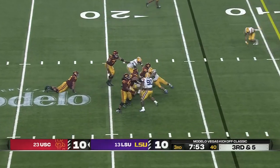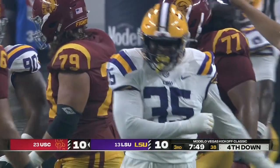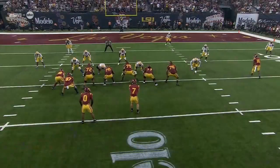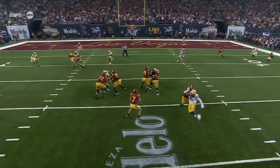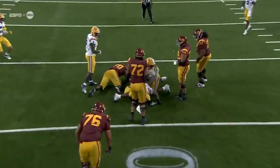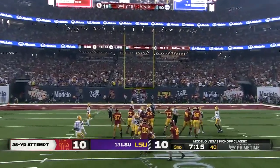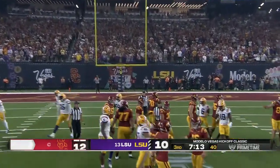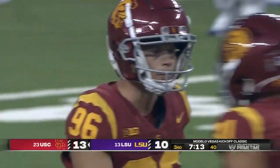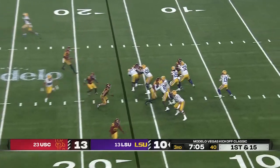Moss under heat, down he goes. Pressure in there coming from Savion. And he should be the first one to go over and high-five the secondary because of the coverage that they played. Zone coverage, good job at taking away all the potential. On the miss he had from 29, this one from 35. And this time he does not flinch, and he puts USC on top. Earlier that aided that previous field goal drive for the Trojans.